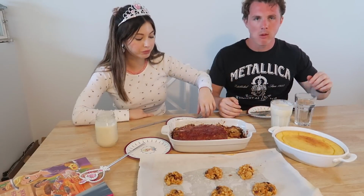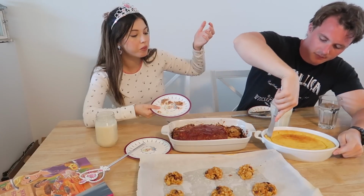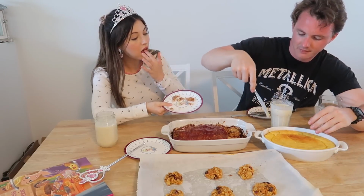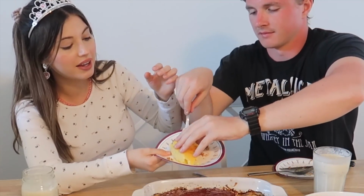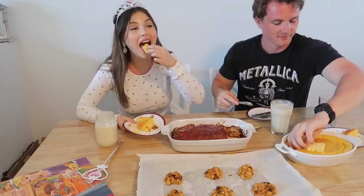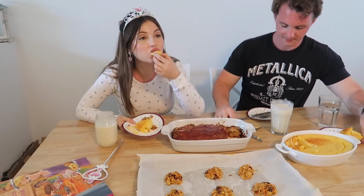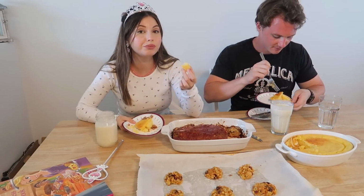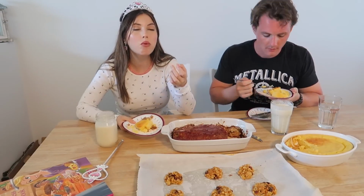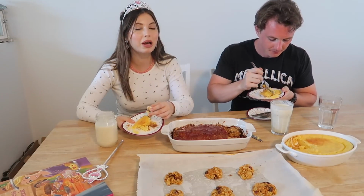Now we're gonna try that. Ooh, like a cake. Yay. That looks pretty awesome. That looks really good actually. Ooh, it's hot. Is it good? That's really good. It's honestly bomb. It tastes like a better version of cornbread. Yeah, it's like better than cornbread.